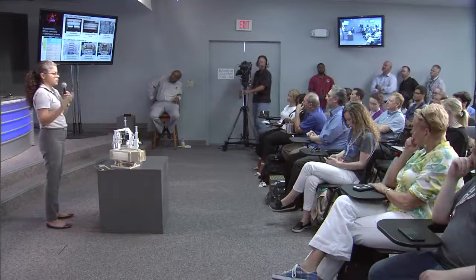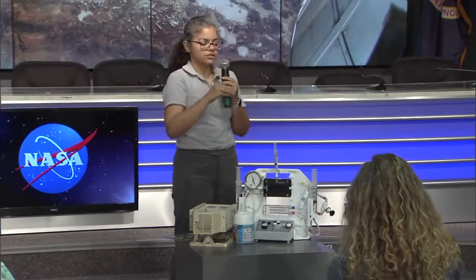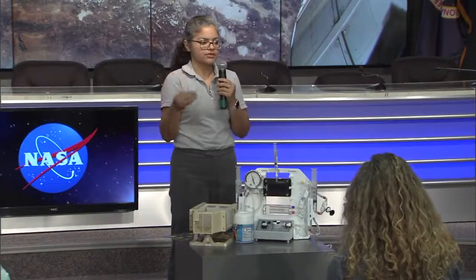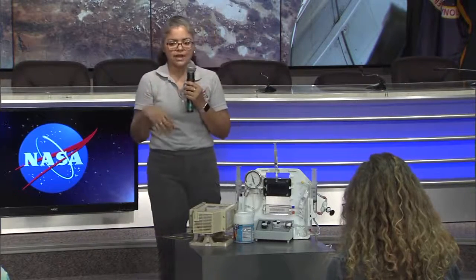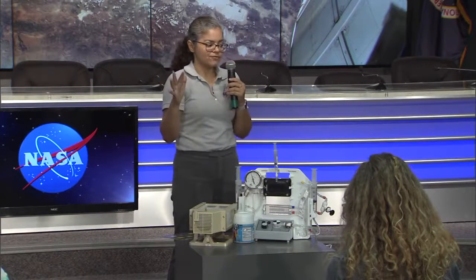So this is a piece of foam that we're going to use to show that fluids will actually be able to wick into that foam structure and free up space for air to flow over the surface of that foam for the evaporation process. We're going to have about 50 hours of crew time.